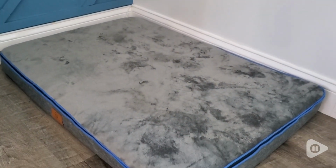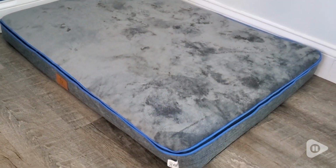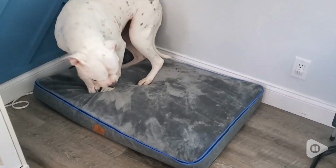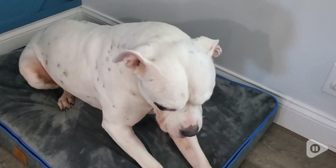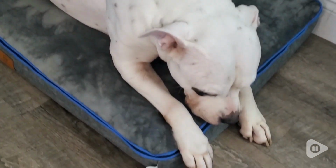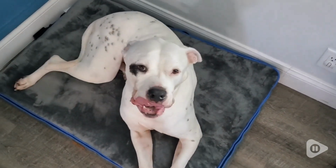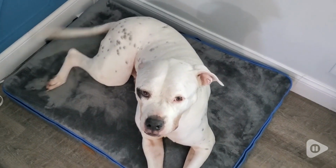She's an American Bulldog, so you need something that's going to last, because she is super rough on her beds and it has held up really well. This also has a carrying handle here on the side that makes moving it around your house or perhaps traveling with it really easy. An absolute must for me when I have a dog bed is to have a waterproof cover to protect the memory foam. And this comes with 2 waterproof covers.